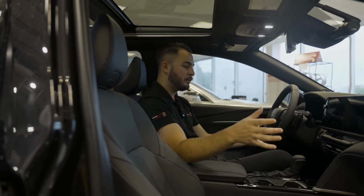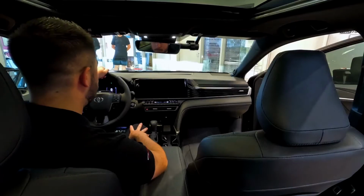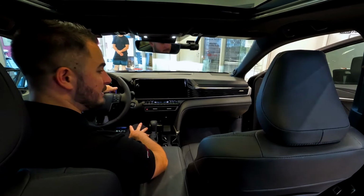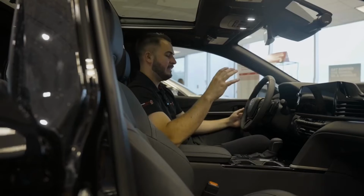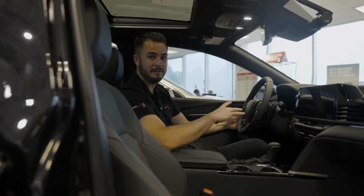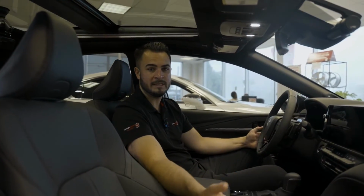Now, a couple other things to note. Standard on this package, JBL's of course, heads-up display is a big one. The 12.3-inch screen with your MID in front of you as well. I think that they have really catered this to not only the driver, but also anyone else inside the vehicle. So it definitely could be a very, very good option for you and your family down the road.